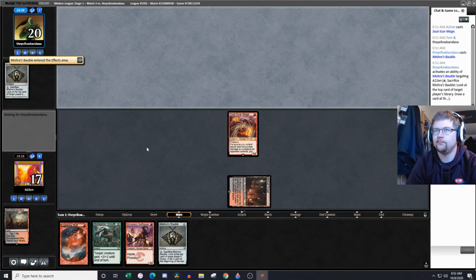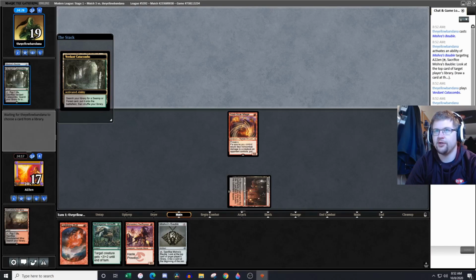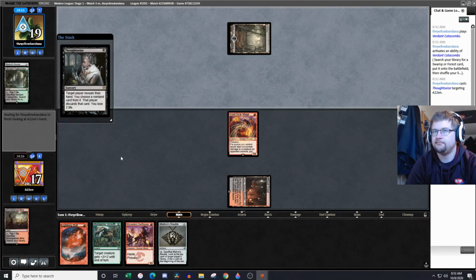Alright. Verdant Catacombs. So probably not a mirror. This is probably more like a Jund deck, a Jundlerist deck maybe. Thoughtseize. Ooh, don't love it. I imagine they take my bobble too. Although they are kind of taking a lot of damage next turn. They have to take Swift Spear, right? It's just too much damage. I assume they're taking Swift Spear.